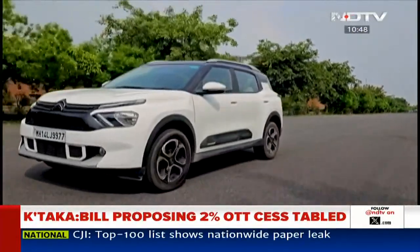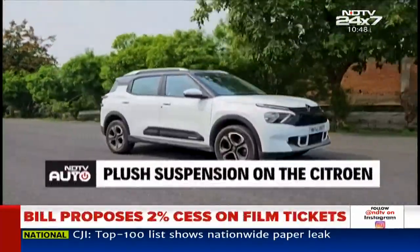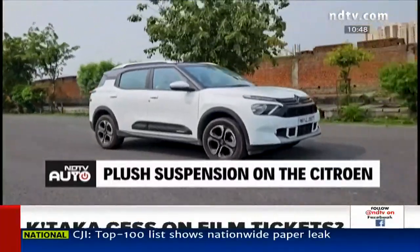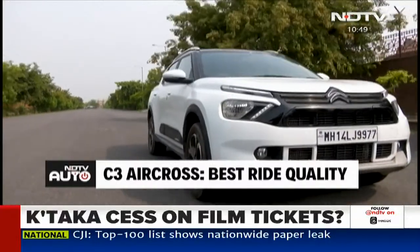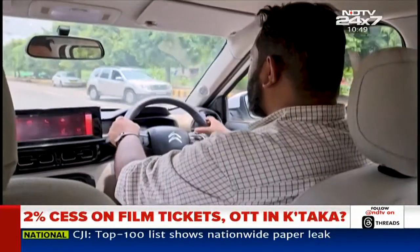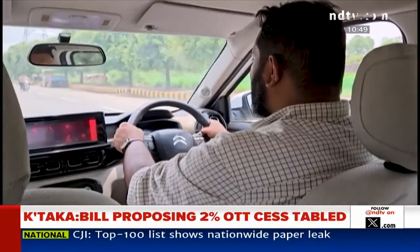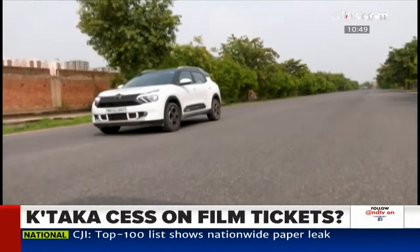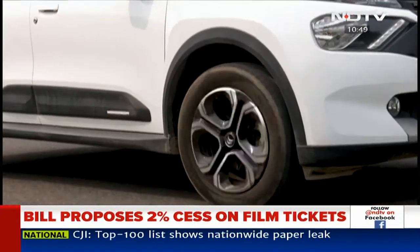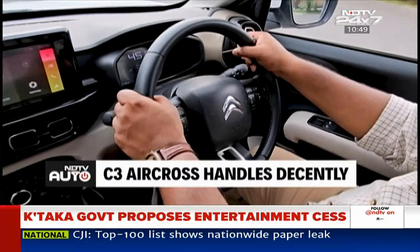Right, so now we are driving the Citroen C3 Aircross, and well, from the outside, the C3 Aircross is easily the best looking car in the segment. Well, at least in this comparison. But as far as driving dynamics is concerned, it has the best ride quality for sure. Citroen somehow has managed to nail the ride quality in almost all of its cars, be it the C3, be it the C3 Aircross, or even the C5 Aircross for that matter. So the ride quality is really nice, it's plush, the suspension takes care of all the bumps and undulations on the road with relative ease, and in terms of handling also, the car handles decently.